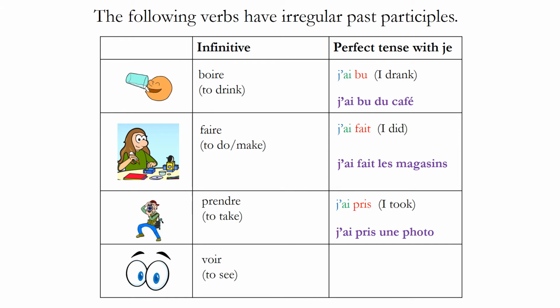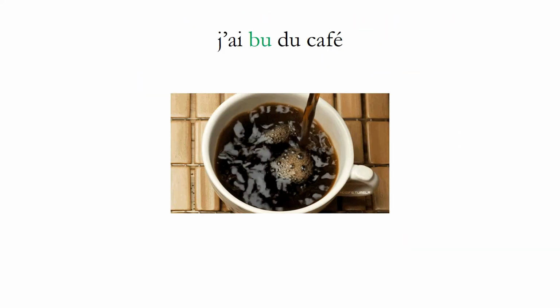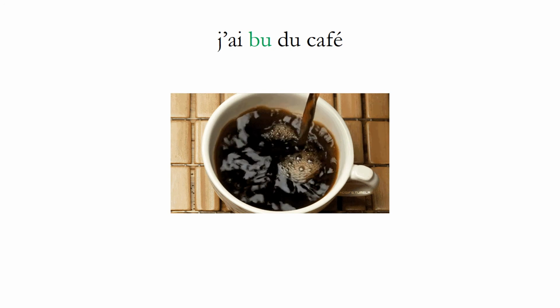And lastly, voir, to see. With the IR, we'd think, oh, we take off the IR, add an I. But no, it's a U, it's j'ai vu, I saw. So if you said j'ai vu Justin Bieber, I saw Justin Bieber. So let's just go through those phrases in the irregular.